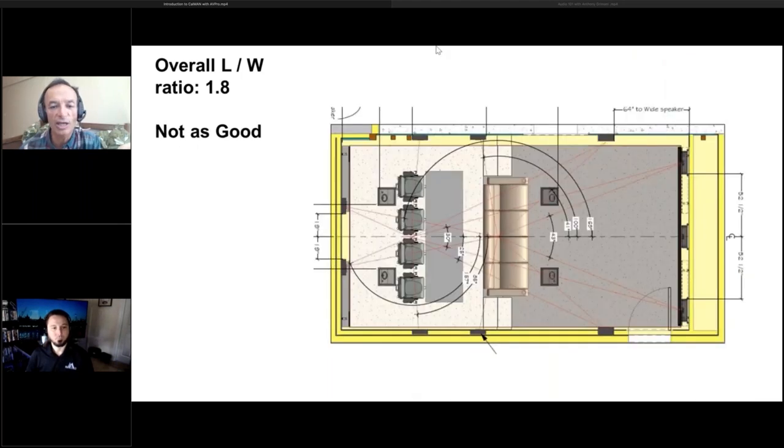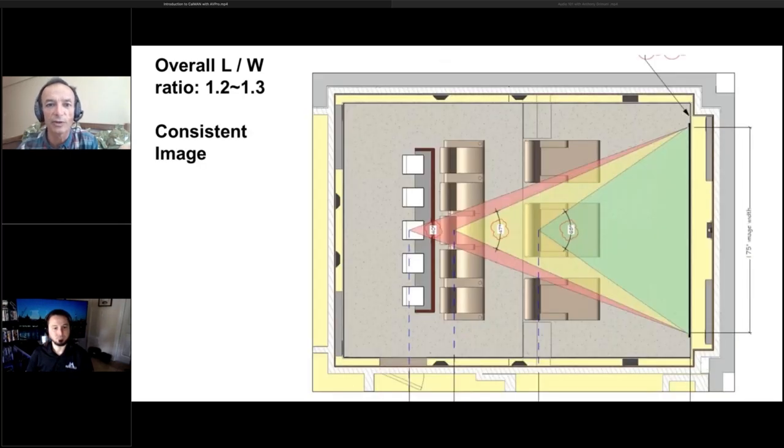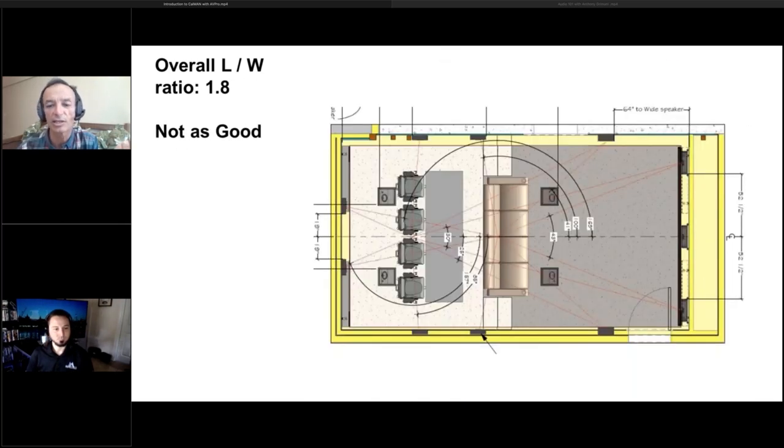Now, here's another room we just finished working with. The wall locations were given to us by the architect and builder. This is an existing house. We got involved in the remodel. It is what it is. Given the same length of room, look at this. It's a lot less wide. And the actual ratio of this room, length to width, is about 1.8 to 1.